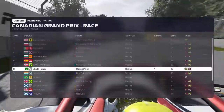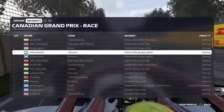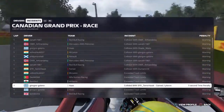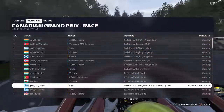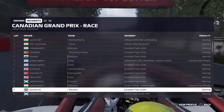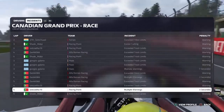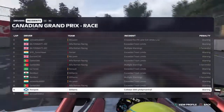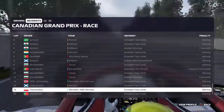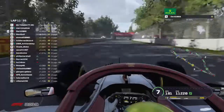If we have a look at the race director, we've picked up lots of incidents, lots of warnings. Georgia's picked up the first 5-second penalty for a collision with Sonic Hawk. If we move down, we start to see a lot more warnings and a lot more penalties than we'd normally like to see. However, this always makes the race very interesting at the end, as we see drivers come over the line and beat people we didn't think they would because of penalties.